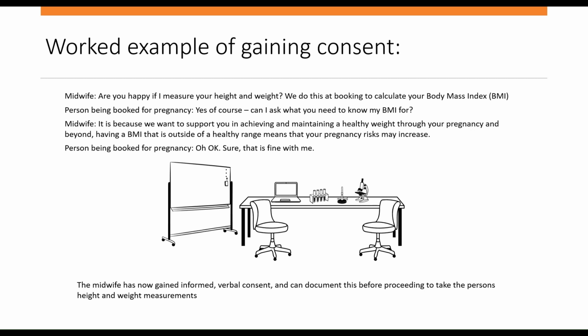So let's say we're at a booking appointment and the midwife asks the person in front of them, "Are you happy if I measure your height and weight? We do this at booking to calculate your body mass index." And the person might reply, "Yes, of course, but can I ask what you need to know my BMI for?"